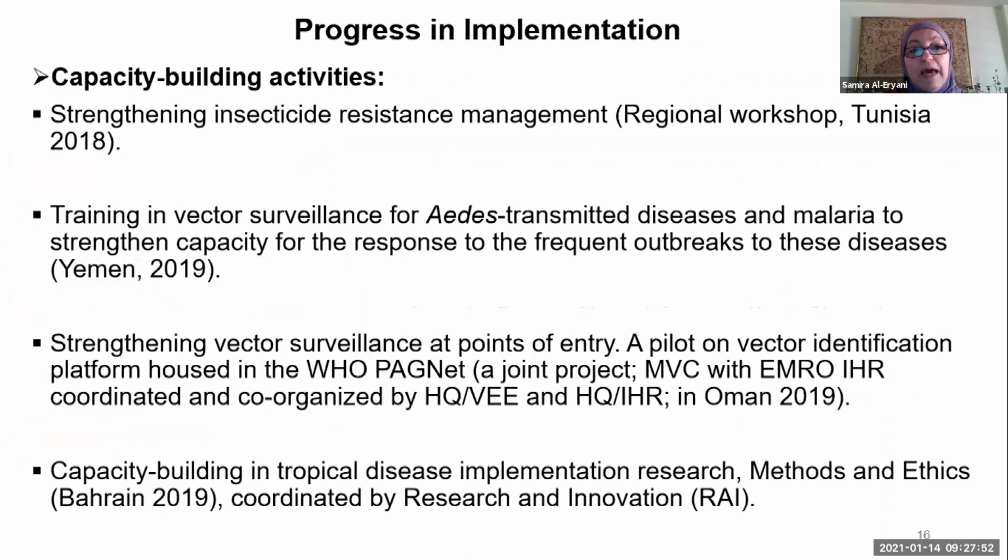Also in progress is the implementation of a number of capacity building activities, which is strengthening insecticide resistance management through a regional workshop in 2018 in Tunis. Also training in vector surveillance of Aedes transmitted diseases, malaria and other vector-borne diseases, particularly in Yemen, where there are frequent outbreaks of these diseases, and in a humanitarian emergency situation.